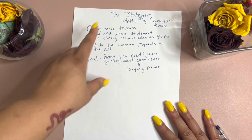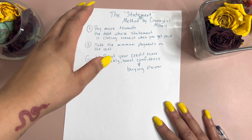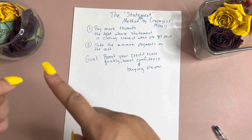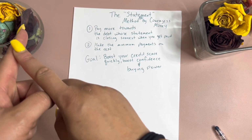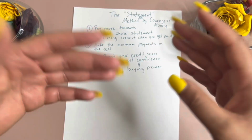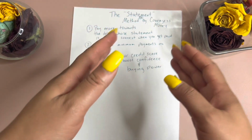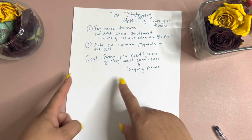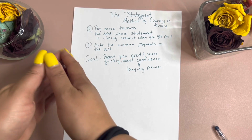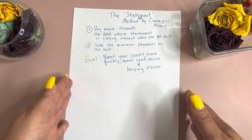If that statement closed, right? It's $500. If it closed on the 1st and it's the 5th, and you pay extra money towards that debt, that's not going to report to your credit report until the 1st of the next month, right? If you're paying the largest debt first, using the avalanche method, it's the same thing, same strategy. If the date of statement closing already passed, that's not going to apply to your credit until the next month.